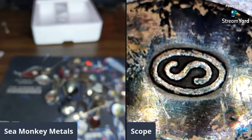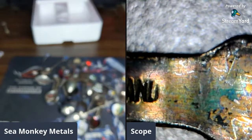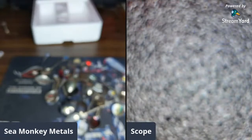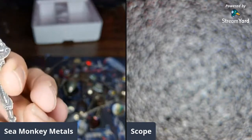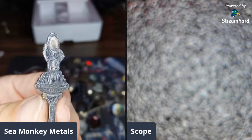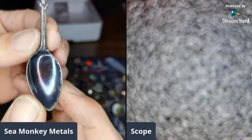All right, so we got a big S in a circle. And then over here, made in Holland. Okay. So that's the Horn of Jericho made in Holland. Very cool. Yeah, someone was definitely a collector. See, that one's got some nice toning in it. You can see the pinks and the greens and the blues.